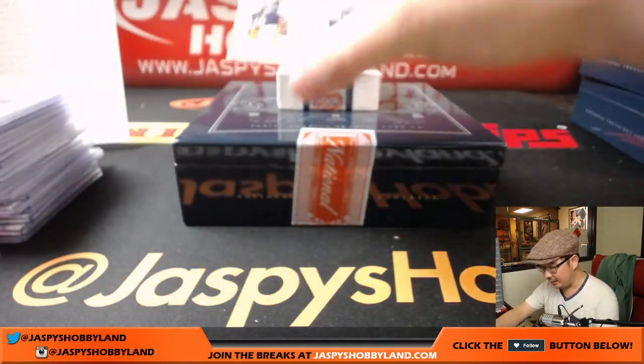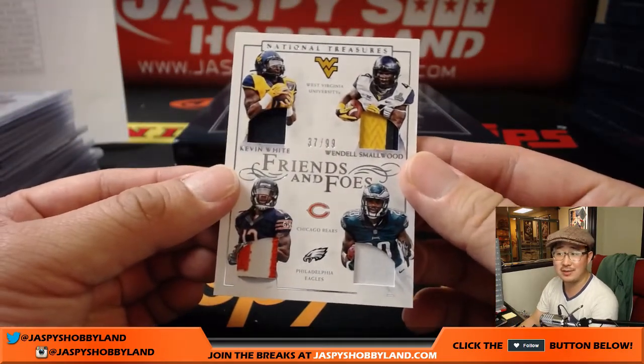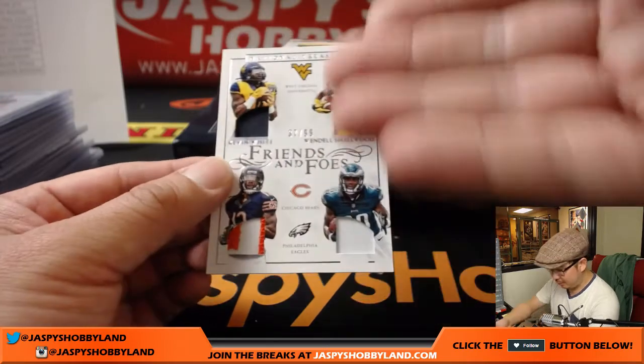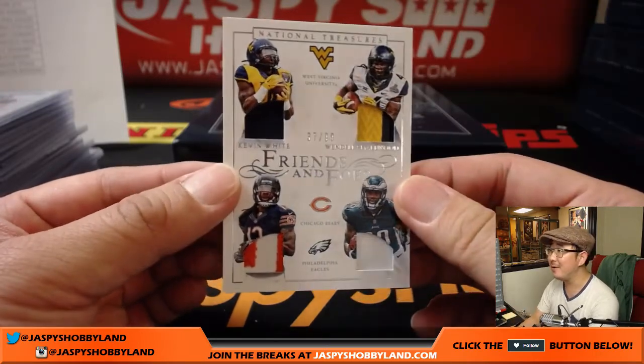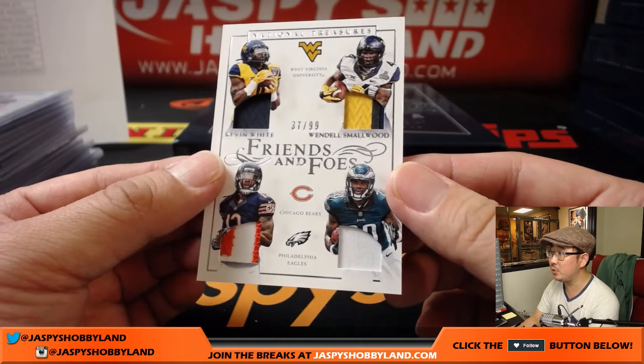37 out of 99. Kevin White, Wendell Smallwood. They were once friends, now they are foes. Panini's trying to cause beef here. There you go. That'll be a randomizer between the Bears and the Eagles.